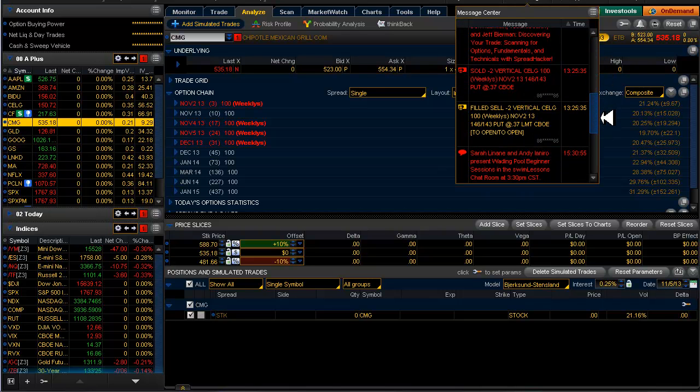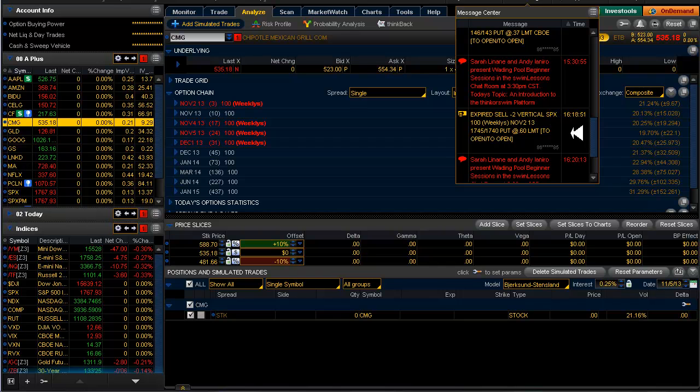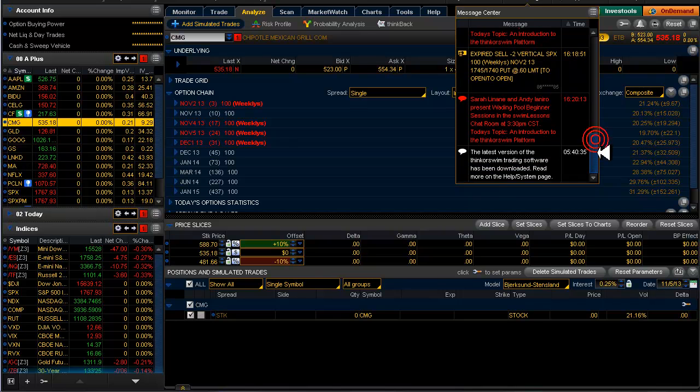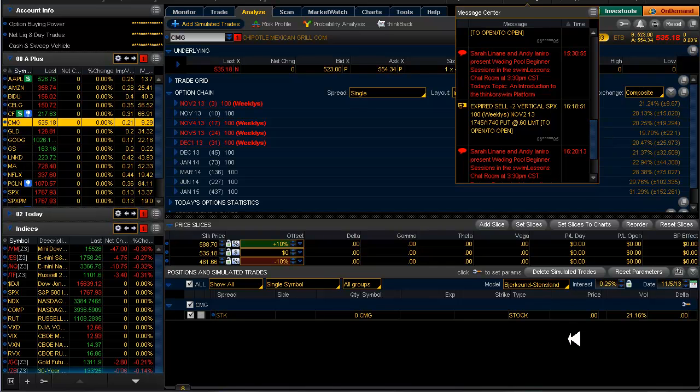So that's it. And here's the CELG order, and here's my SPX order, 60 limit. Even though the midpoint was at 60, it's hard to get midpoint on SPX, which is why it's a little funky to trade that, but that's the way it goes sometimes.